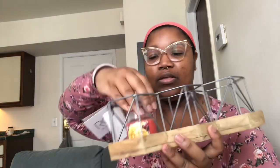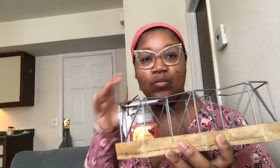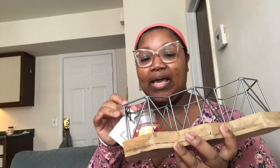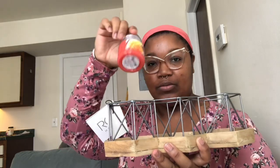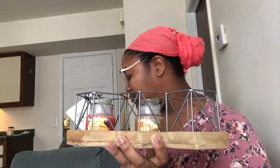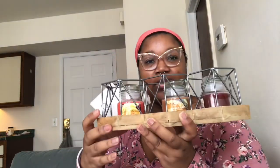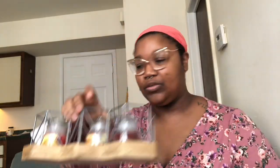Now, I would have to get bigger ones than this, but they didn't have any in Walmart, so I'm just gonna look around because I don't know what's gonna fit this perfectly. I was gonna get three from Yankee Candle, but I don't know. I love candles, but for now these three can just go right in here. I think for $6 this isn't bad, because I thought this was really, really cute.